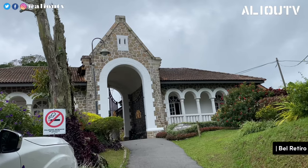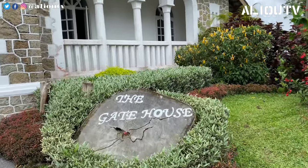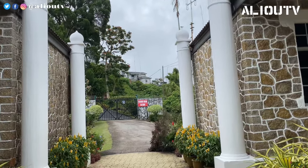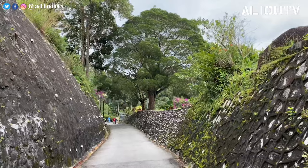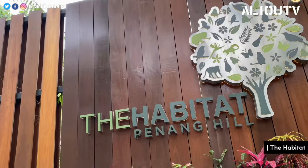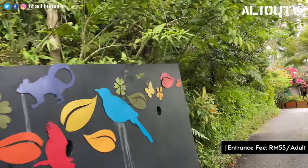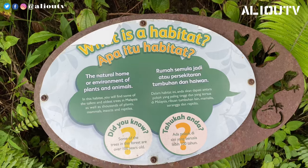And the history continues with Bell Retiro Gatehouse, the most prestigious property on Penang Hill, built in 1789. Now I need every one of you to get ready because we are visiting a 130 million years old forest, the habitat. Mind you that this is not a free entrance and you'll have to pay 55 ringgit to come into Penang Hill habitat.